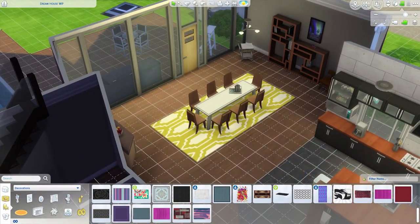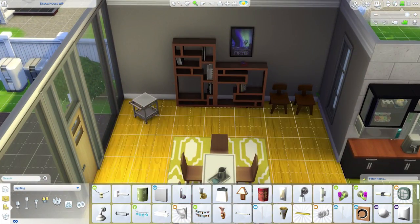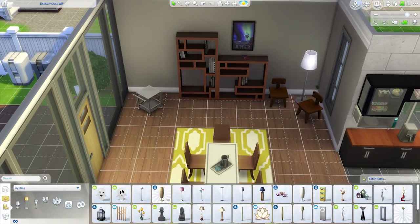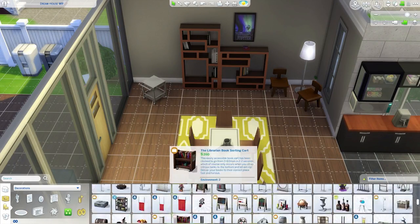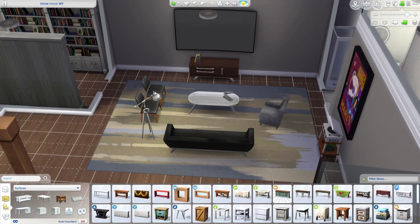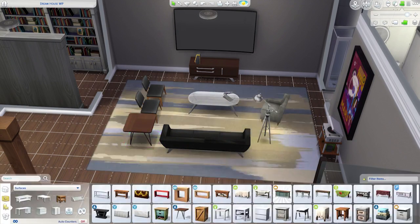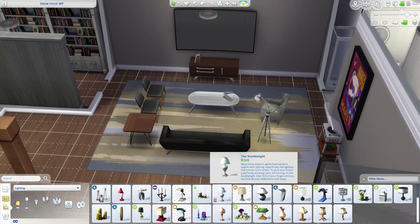I wanted to like that rug, I really did, but I can't do it. I've always liked this yellow rug, so yeah. This area is pretty simple. I honestly didn't know what to do with it, so I just thought, oh, I'll come back to it later, maybe, with fresh eyes.